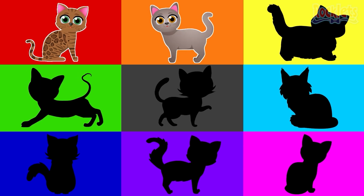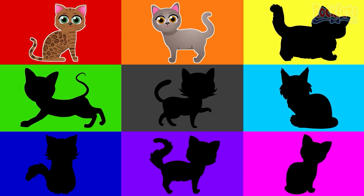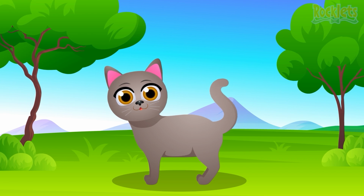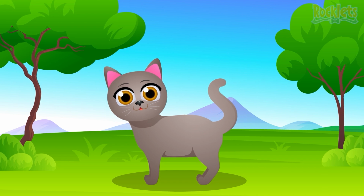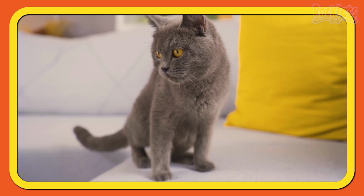British Shorthair Cat. British Shorthair Cats have a strong body build and a round head. They are calm, friendly, and easy to care for.